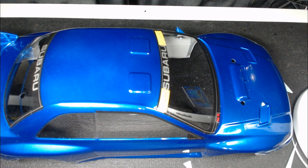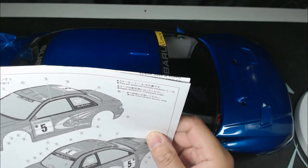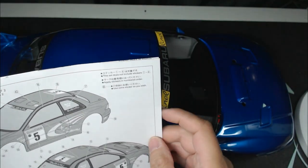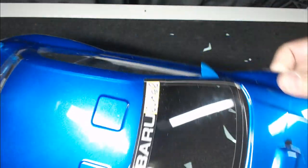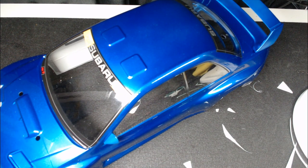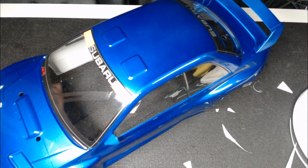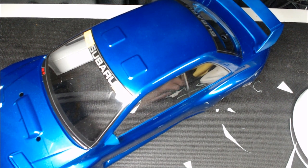So that was 13, right? Let's see, 14 is this side. And it's this one right here. 14 is the bottom of this window.